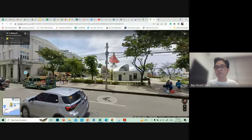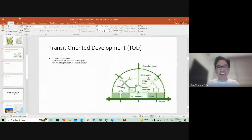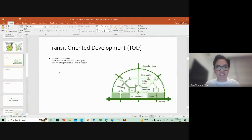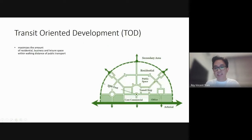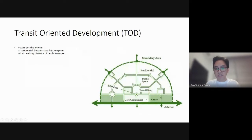Okay, so that's basically it for the neighborhood unit. Even now you see the principles of the neighborhood unit being applied. The next thing, when I basically ran out of time, is transit-oriented development. This came out post-World War II, around the 1950s. It still looks similar to the neighborhood unit, but it's a half circle. You have offices at the periphery, public space in the middle, and residential on the upper side again. So from residential, you go to public space, then to a transit stop, usually a train station or a bus station. Next to the transit station are the offices and core commercial areas.